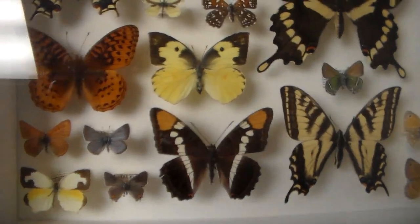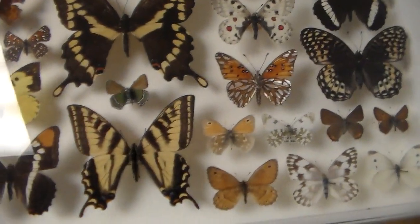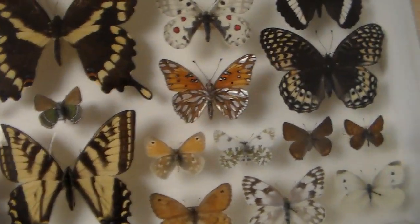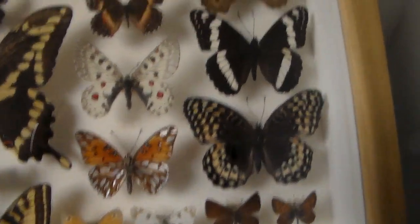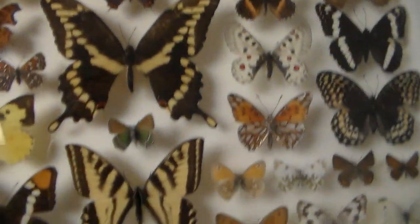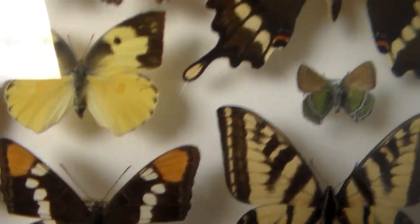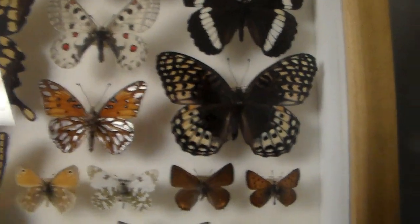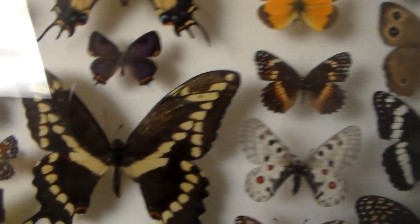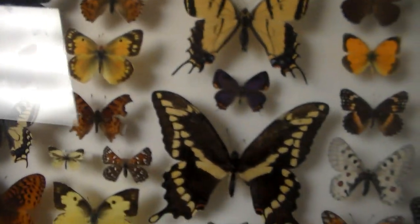We got some more butterflies here. These ones are all North American species. Whether these are all collected in Colorado or not, I suppose I can actually check. No, not all of them. Some of them are. There's Colorado, Arizona, different localities, but these are all North American. Awesome, awesome.